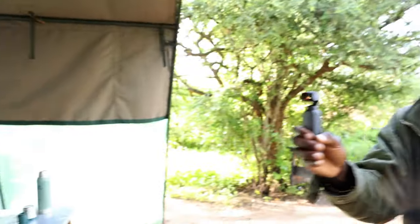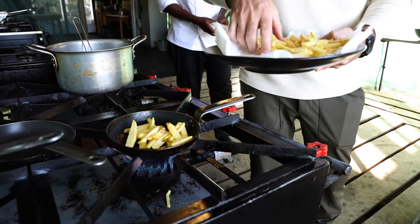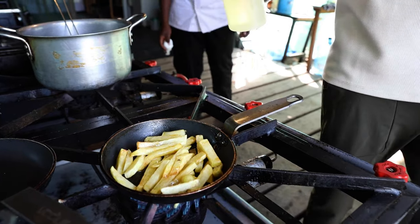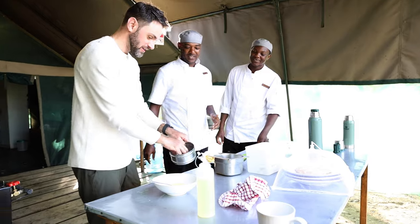So easy like a banana in the fridge. That's what that means. I'm going to start saying that. He put a big handful of fries. Yes. Spare no expense. Oil maxed. Two eggs. Pinch of salt. Yes.